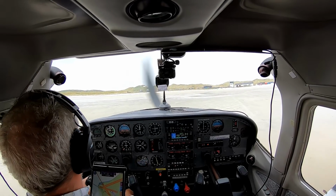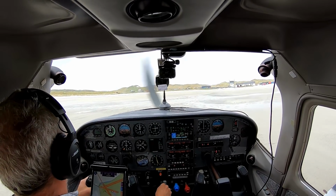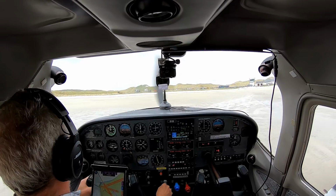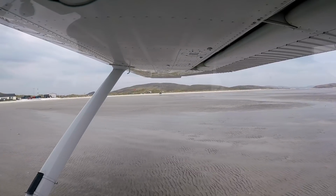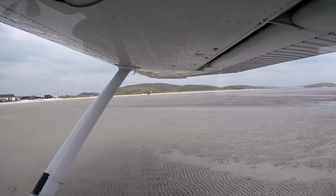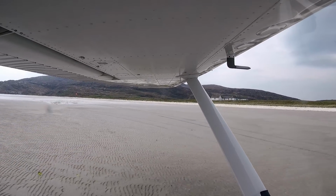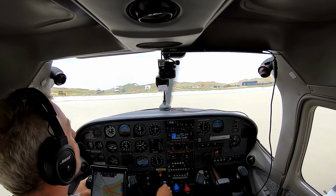There's obviously the issue of where you park the aircraft, given that you're on a beach, but I believe it is possible now to actually park up overnight. You can raise the aircraft above the high tide line, but that wasn't for me today. It was on to Glenforsa for lunch, subject of another video, and then flight back in time for tea. So, a day trip up the Scottish Islands, and it was fantastic. Yeah, I would thoroughly recommend Barra if you get the chance to fly up there.